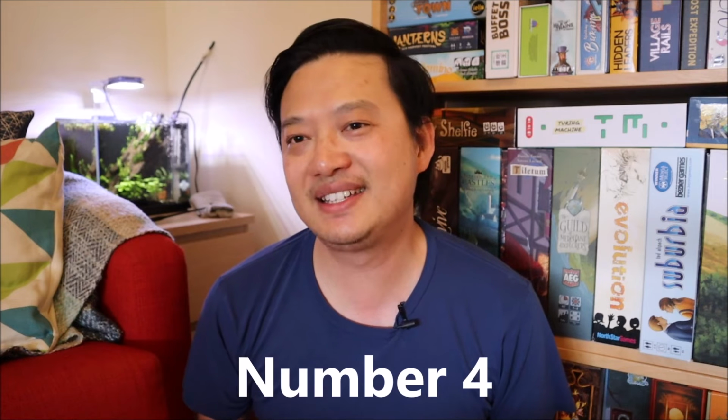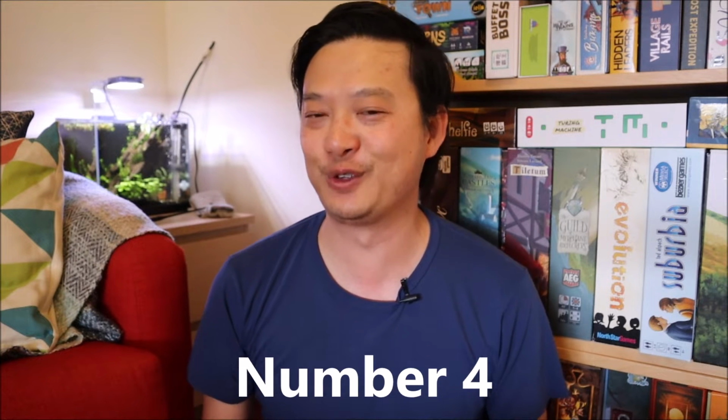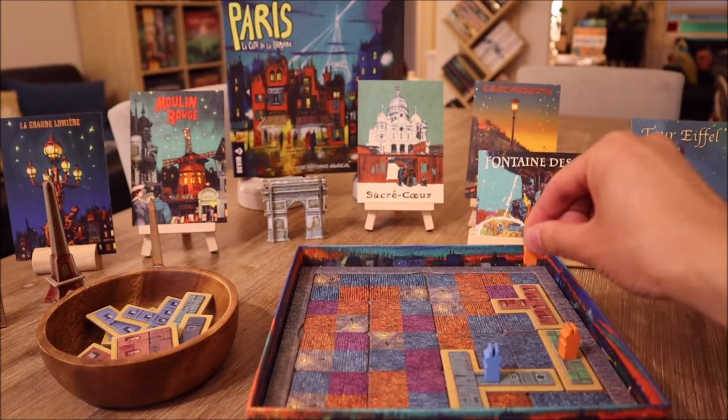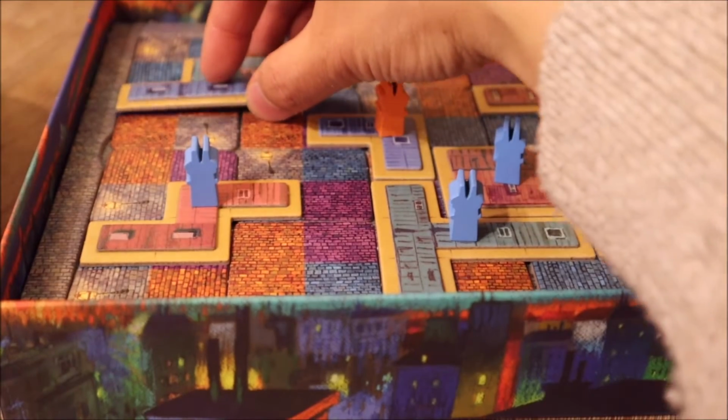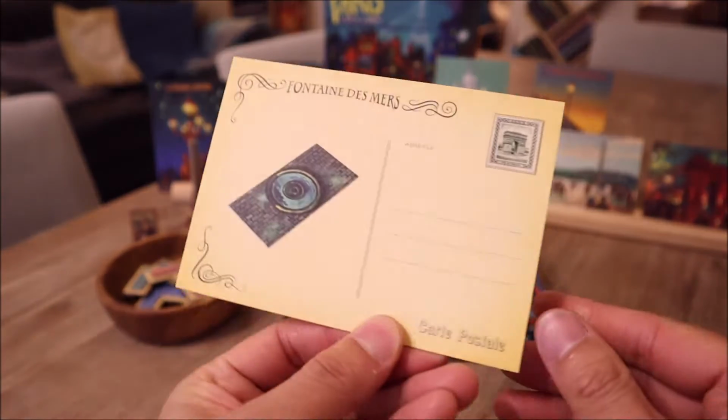Number 4 on my list is a game which reminds me of a destination my husband and I went to for the first time and absolutely fell in love with. We enjoyed seeing the Eiffel Tower, the Arc de Triomphe, and we just loved seeing all the sights and sounds of the city of Paris. And Paris, la cité de la Lumière, is all about the city lights and the romanticism behind going to Paris and actually building the system of lights around Paris.